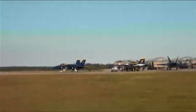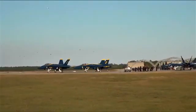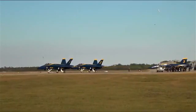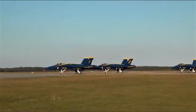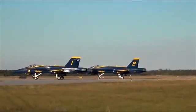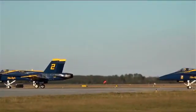Flying the number 1 aircraft, the first one you see coming by, is the boss of the Blues, Navy Commander Brian Kesselring. This is Commander Kesselring's first year as the boss of the Blues, and he will be the boss next year as they transition to the new aircraft. Commander Kesselring is from Fargo, North Dakota, and they call him the boss.